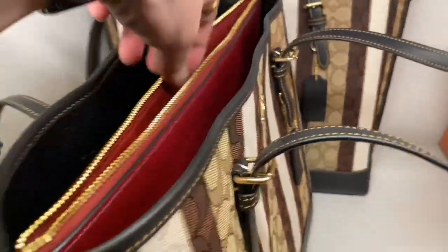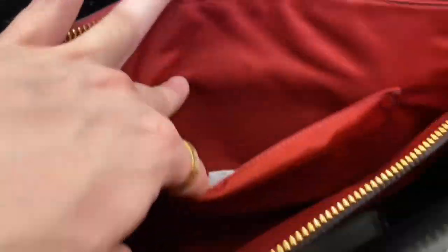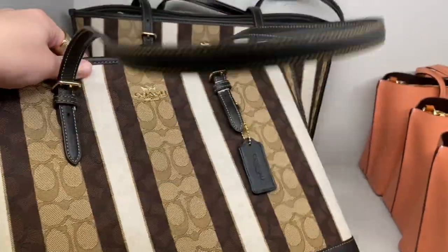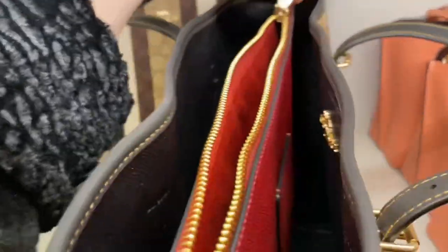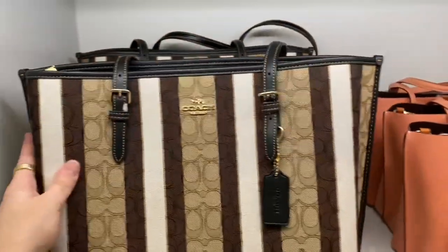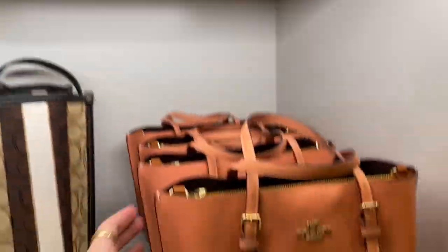Beautiful zipper pull as well. Get a nice look at the red lining. Has the nice red lining. Love to see it. Craftsmanship doesn't seem too off or anything like that. We haven't seen any serious quality issues on this bag in particular. Always good to see. Trimmed with leather. Really not much else you can ask for other than the feet on the bottom. The feet on the damn bottom.